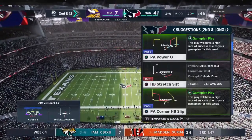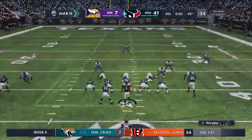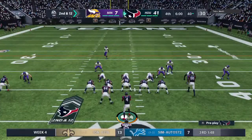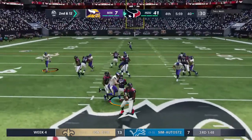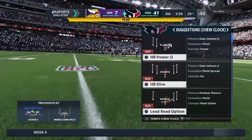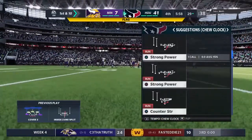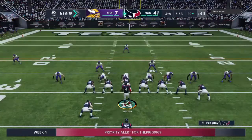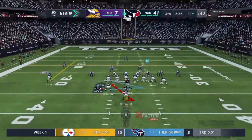Back now in Houston. And this is a blowout so far as we get set for the 4th quarter. A very one-sided affair. Here's Johnson. He's been busy this afternoon. And he's going to be brought down by the face mask. Here come the flags. This is going to get him a first down. So a big penalty there on the face mask leads to 1st and 10.